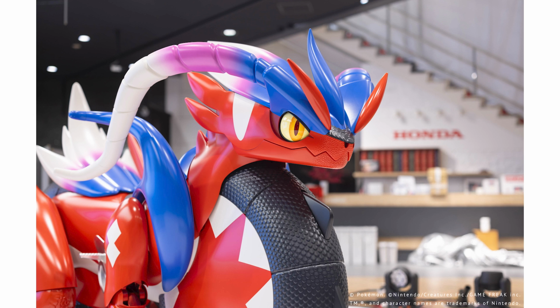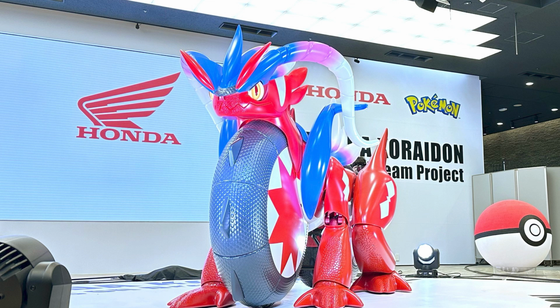But while the wheels don't appear to be functional, at least from what I'm seeing here, and even on the Koraidon in the past that Toyota made, those wheels, I don't think those were functional either. But honestly, Koraidon just walks around on all fours anyways. But I do hope in the future that we'll see this Koraidon walking around on all fours. That will be pretty sweet.